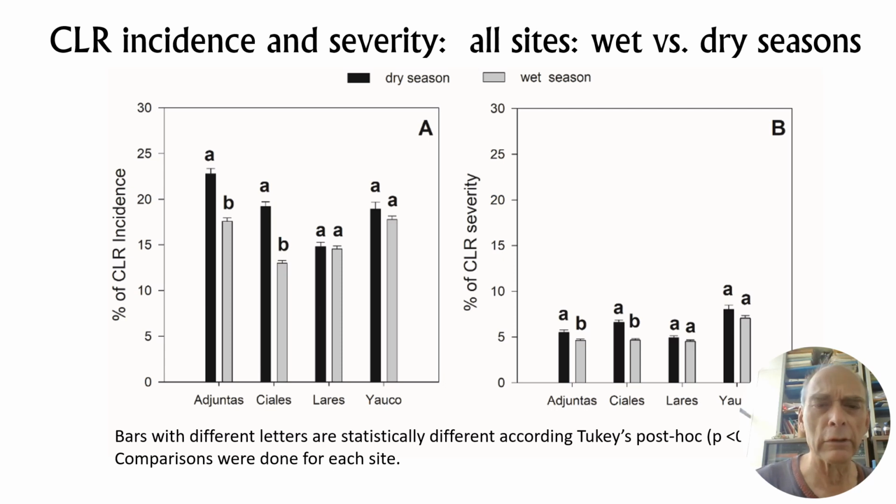Here's some of our preliminary data. This is summarizing 2 years of data in 4 different field sites. We see slightly but significantly more coffee leaf rust incidence and severity in the dry season than the wet season. To me, this is somewhat of a surprise. I would have expected that with more moisture, the spores would germinate better, but our dry season is not really all that dry.